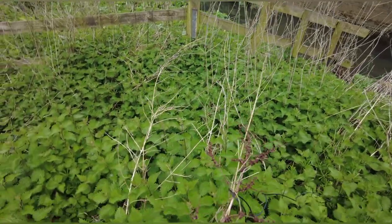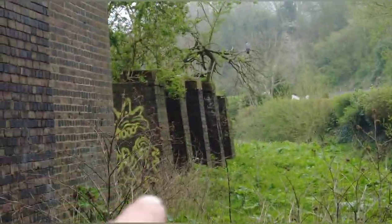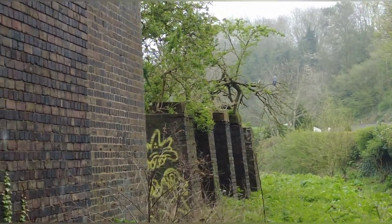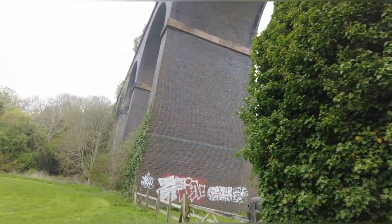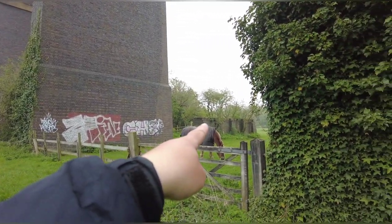But it is really quite cool. So you see on that corner there, there's more support for it on that side. So if anyone's never seen these, there you go, there is evidence of an old structure actually being there. So I'm guessing this is not the original Stambermill viaduct. The original one was where those supports were many, many years ago.